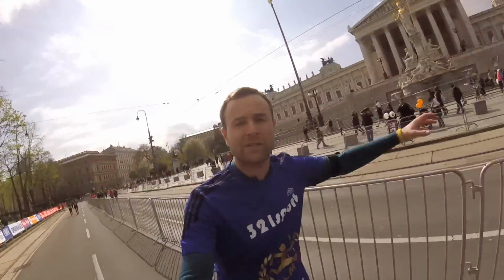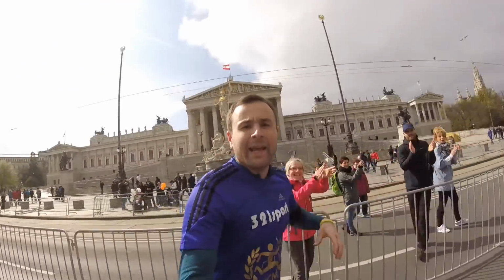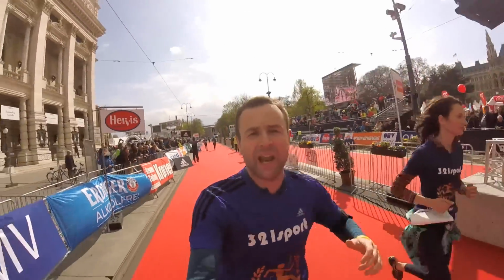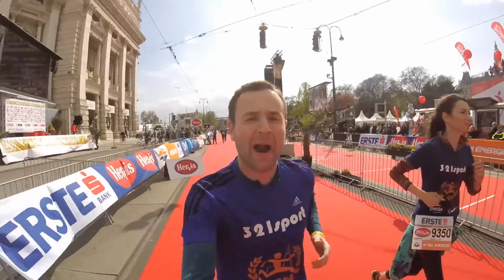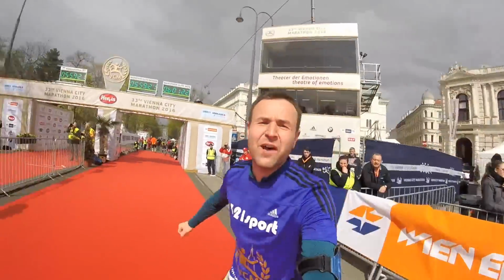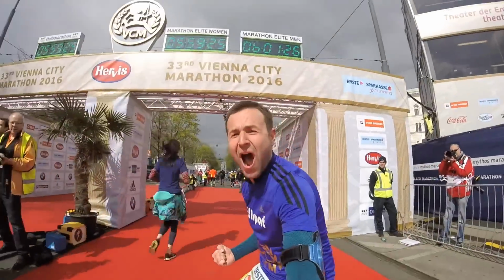Two more kilometers until the finish line. Last but not least, the House of Parliament in Vienna in the last kilometer of the race. This is the epic finish of the 33rd edition of the Vienna City Marathon. 42 kilometers in the heart of Austria. This is the finish of the marathon.